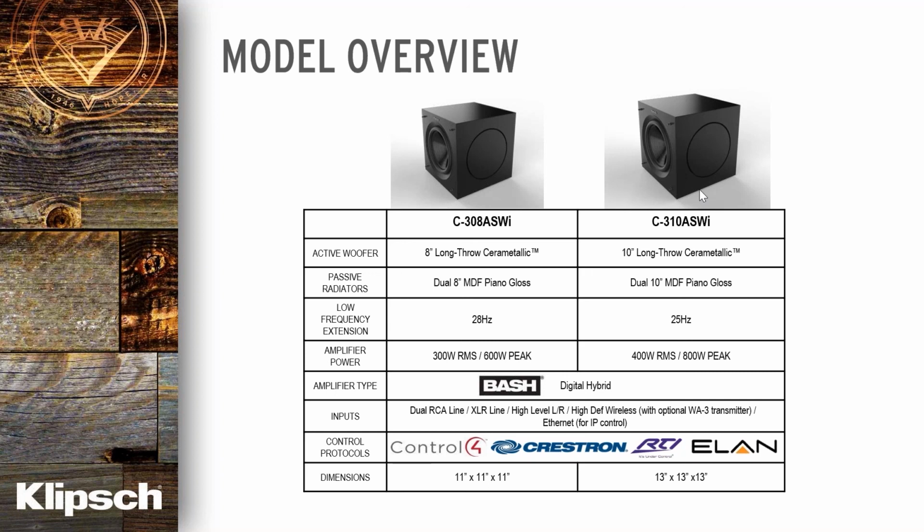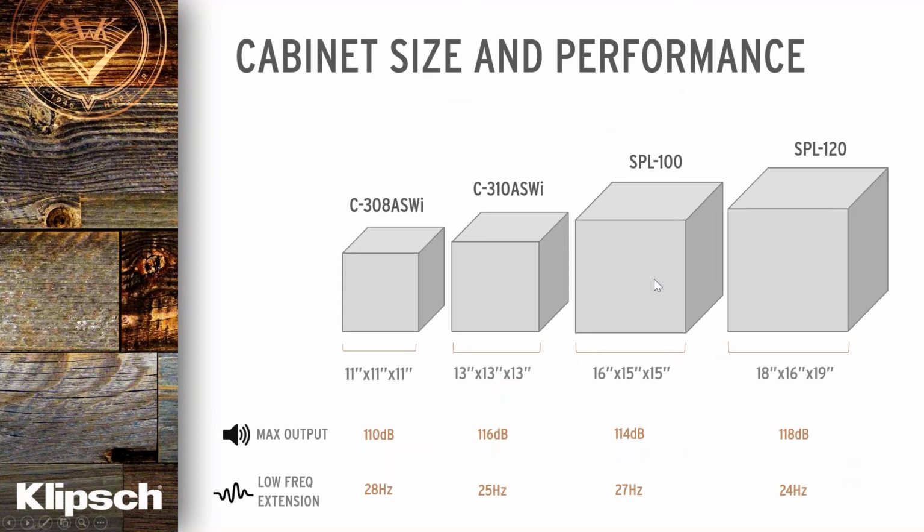The really cool thing about these is that they're so custom friendly. They've got all these different inputs, from dual RCA to XLR to high level left and right, high def wireless with an optional transmitter. You've got an Ethernet port for IP controls with all the different control system companies out there. They are minimal in size. If you compare them to our 10-inch and 12-inch SPL subwoofers, which we sell quite a few of, look at the size difference between them. Ultra compact, but then you look at the low frequency extension you're getting out of it. This nearly matches that of the 120 at 24 versus 25, or the 28 at 27. You're really getting some serious low out of this thing.